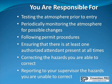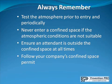Always remember: test the atmosphere prior to entry and periodically. Never enter a confined space if the atmospheric conditions are not suitable. Ensure an attendant is outside the confined space at all times. Follow your company's confined space permit.